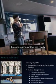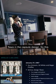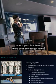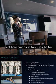I guess sort of the not really good news, but it could have been worse news. It turned out there were a bunch of flaws in the capsule design. So this was just a manned test. It wasn't actually launched. They were just sort of doing a test on the launch pad. But there were so many design flaws in the capsule that they weren't able to get these guys out in time when a fire started.